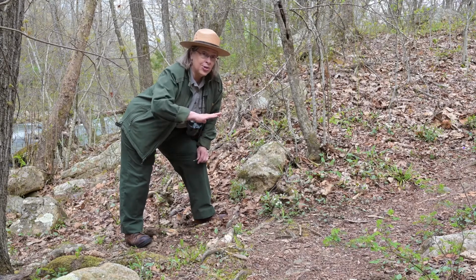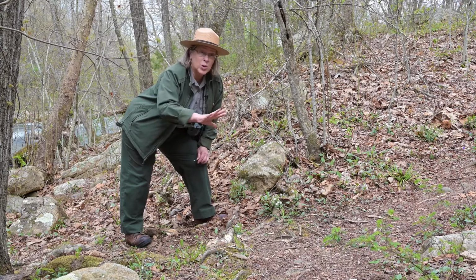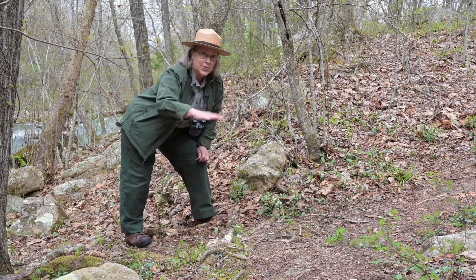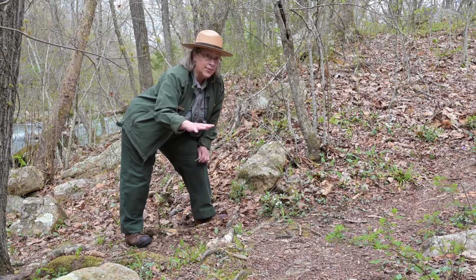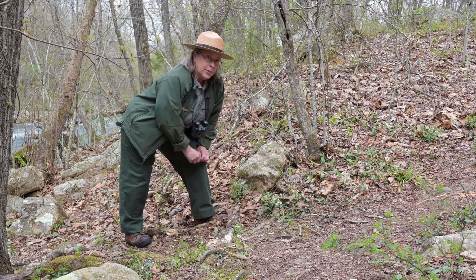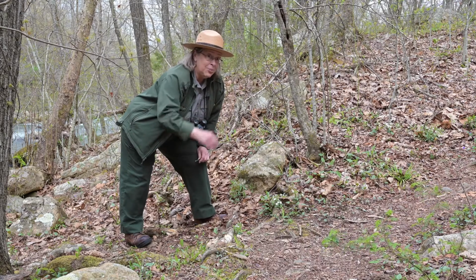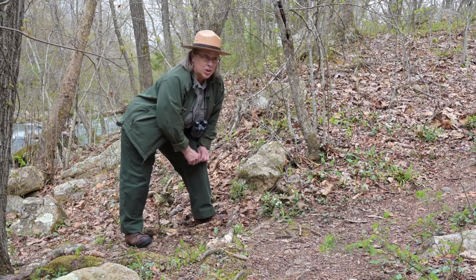Bluettes are one of the longer lasting flowers, so they'll continue to bloom for weeks and weeks. And even though they're just starting now at the lower elevations, we'll be seeing them all the way up into the park, probably throughout the month of April and into May and beyond. So look for bluettes in the park when you're hiking.